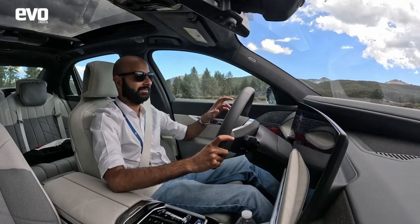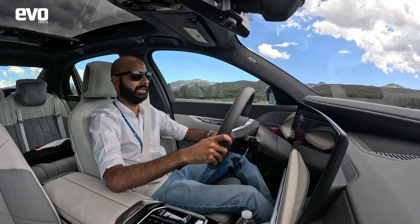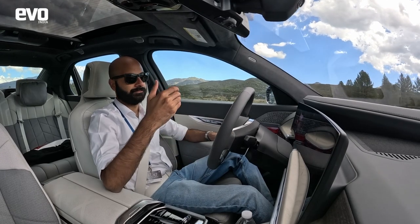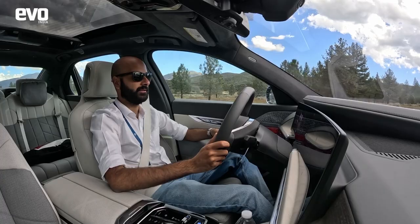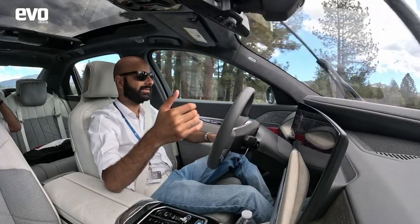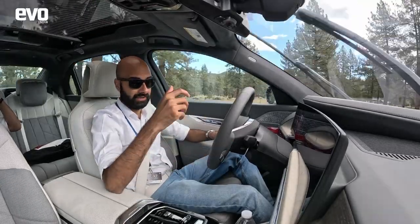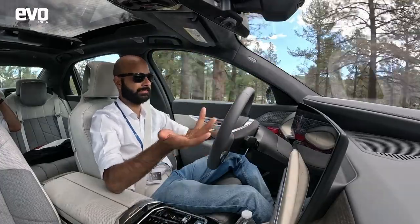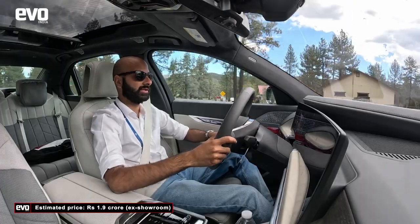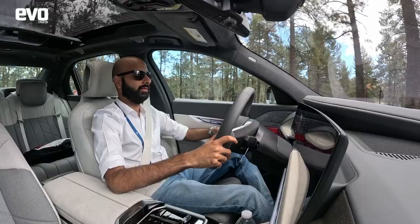In terms of price, the i7 is going to compete directly against the EQS, but unless BMW assembles it in India like what Mercedes is doing, I don't see them pricing it as aggressively. The EQS is priced at around 1.55, 1.6 crores. This, I think, would be a little more. The current 7 Series is already in that ballpark. The new one will be a little more expensive, and I suspect the i7 to be even more, maybe around 1.8, 1.9 crores.